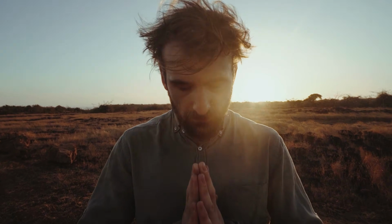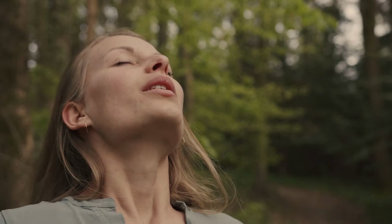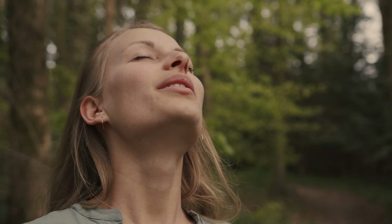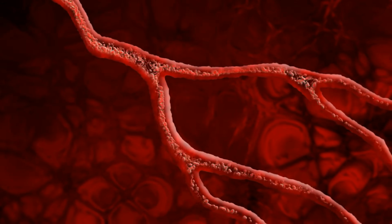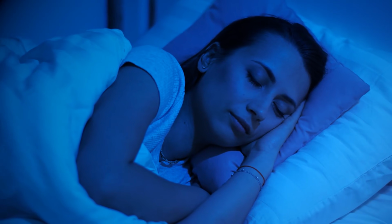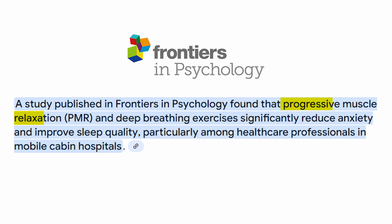Relaxation techniques work by helping our body activate something called the parasympathetic nervous system. This is the rest and digest part of our nervous system, which helps us unwind and prepare for sleep. When we engage in deep breathing, muscle relaxation, or mindfulness, we slow down our heart rate, reduce our blood pressure, and shift our focus away from stresses. Now, according to studies published in journals like Frontiers of Psychology, techniques like deep breathing and progressive muscle relaxation have been proven to decrease anxiety and improve your sleep quality.